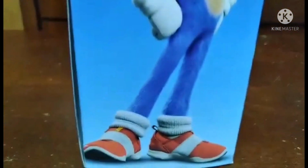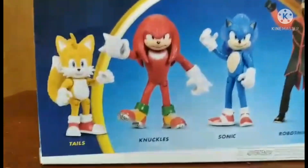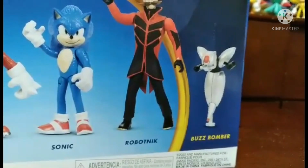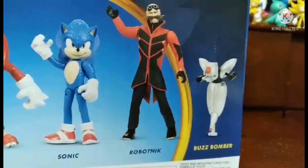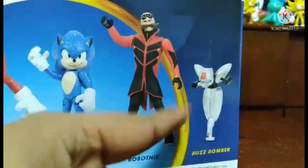So let's turn around the back. We also have this image of Sonic right here, just saying, hey, I'm Sonic, come buy me and buy my pals. And we also have another image of Sonic, the same thing on the other side. And we also have the back, where it shows all the characters you get in this pack: Tails, Knuckles, Sonic, Robotnik, and a Buzz Bomber. Yes, they finally, well, not finally, actually put one of Robotnik's badniks in this pack, which is pretty cool, because I think the 4-inch one also has another badnik, but I'm not sure which one that is. So that's going to be pretty cool whenever I get my hands on that. And I think this badnik will probably be in scale with the 4-inch Robotnik.